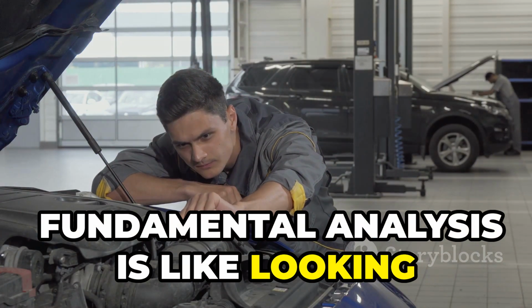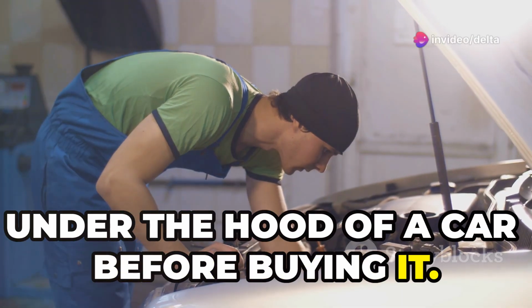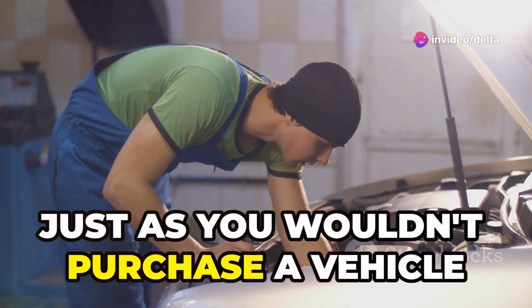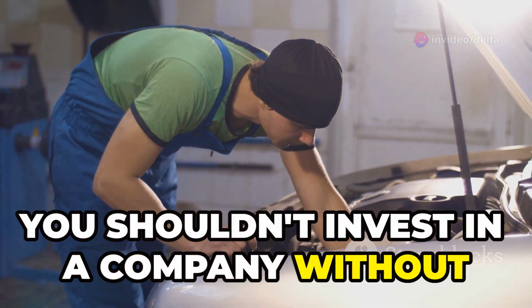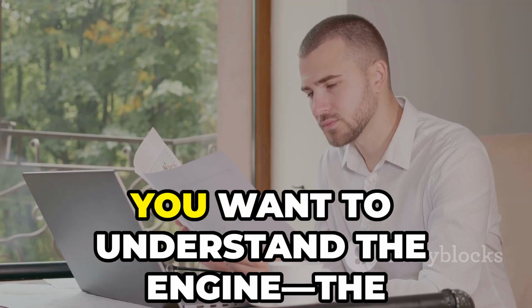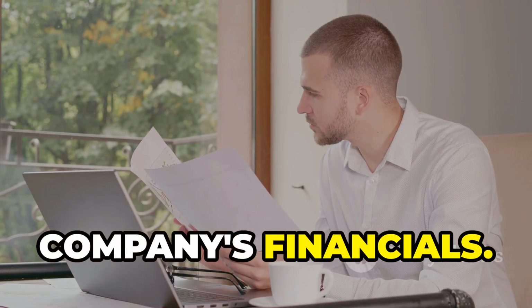Fundamental analysis is like looking under the hood of a car before buying it. Just as you wouldn't purchase a vehicle without understanding its engine, you shouldn't invest in a company without examining its financial health. You want to understand the engine, the company's financials.